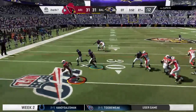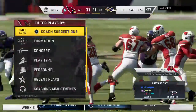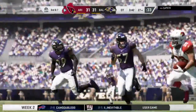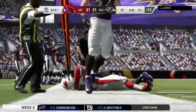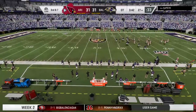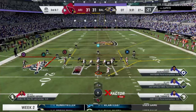On 2nd down now, it's Grant trying to turn the corner, but they string him out and stop him at the line of scrimmage. No gain on the play, and it's going to bring up a 3rd down. What will they draw up to try to keep this opening drive of overtime moving? 3rd and 7.